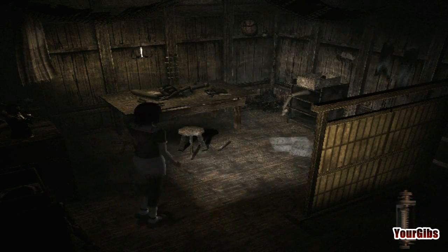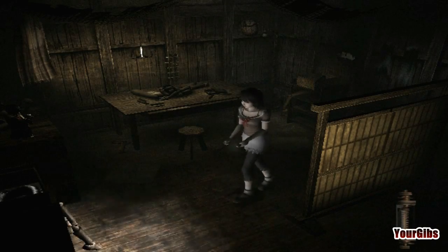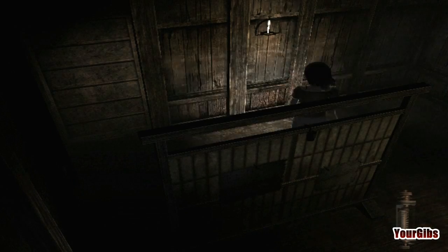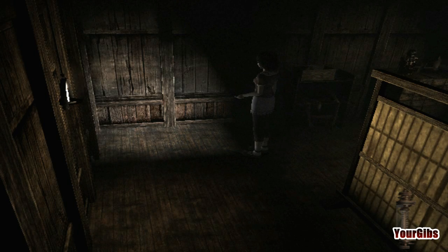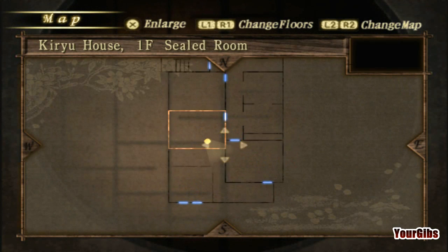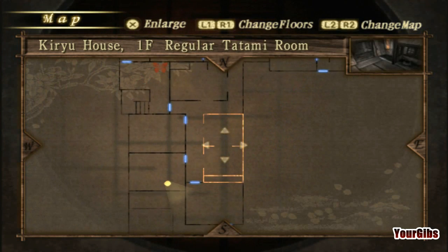Okay, so what are we doing in here now? We have to go to a box, steal a box. I know where one is, it's in the storeroom thing or whatever. But I couldn't get into it before. So I guess I can now? No. Okay, so where is that then? I have to go back to where the... Yeah, see, I was never in here before. Sealed room, family altar. Creepy. Over here, isn't it? Yep, storeroom. That was where one was. Okay, let's go.